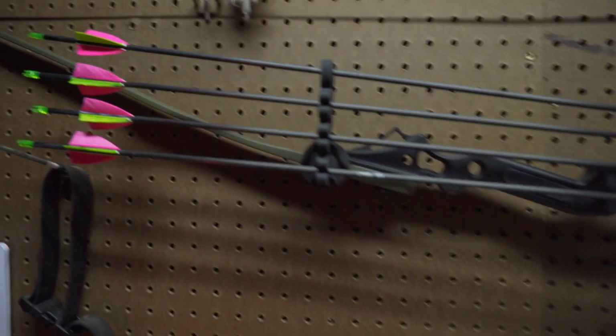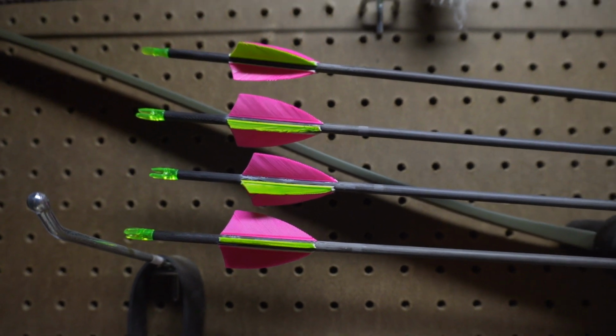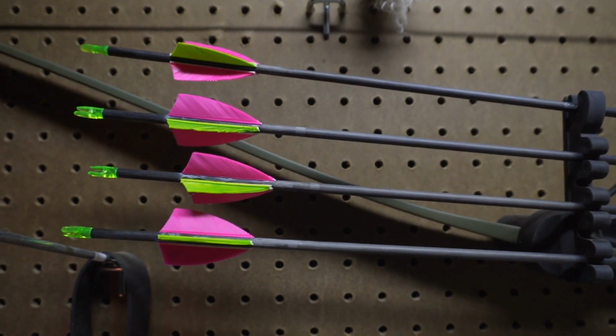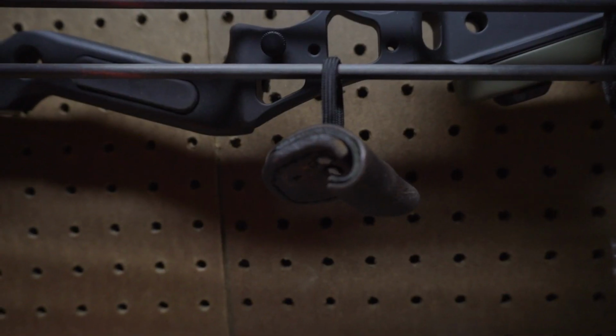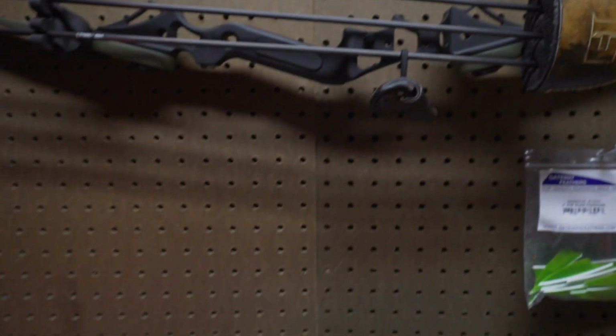Also, Gateway feathers, 2-inch razors. I use the Gateway glue for those and the powder to keep them dry when I'm hunting. Selway quiver, RK1 from Striker Bows and New Breed Archery. That is a homemade tab, and yes, I shoot two fingers.